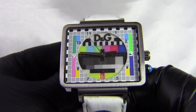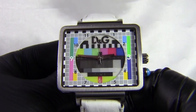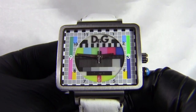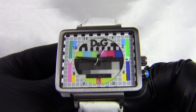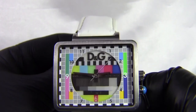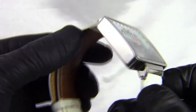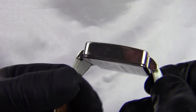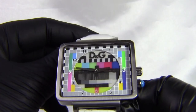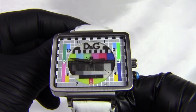So guys, if we come to the sizes, the face of the watch is 36mm. The case is 40mm across. If you include the crown and the little blue button, that makes it 44mm. The strap is 19mm width. The thickness of the watch or depth of the watch is only 9mm. So it looks quite chunky, but it's actually quite thin. And weight-wise, because it's all stainless steel, but with a lightweight leather strap, it only weighs 52 grams.